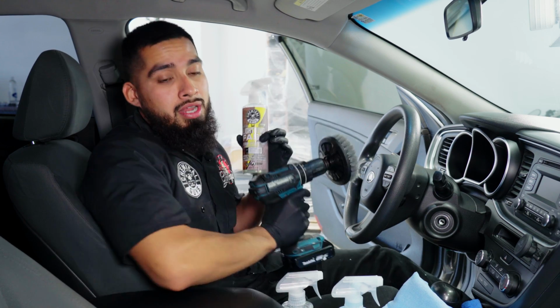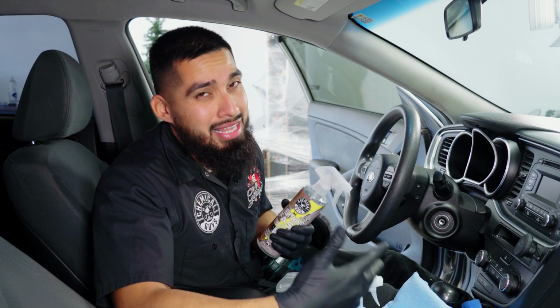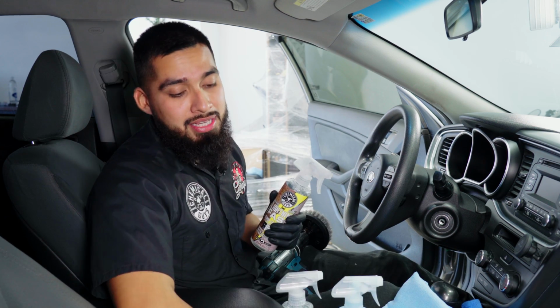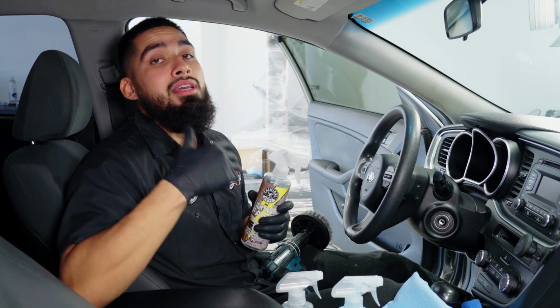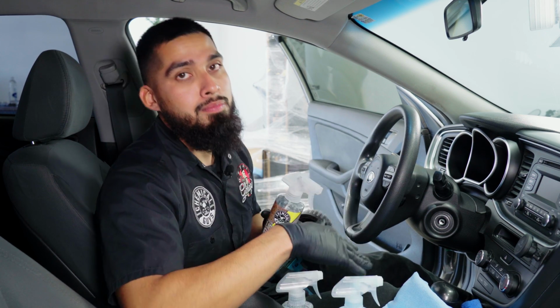I'm going with the light one because this fabric actually has a design on it, and I don't know how delicate it is, so I like to start off very soft and then move my way up just in case, because fabric surfaces can be a little bit rougher, and then you might go too rough. So always prevent that. Start light, move up higher if you need to.